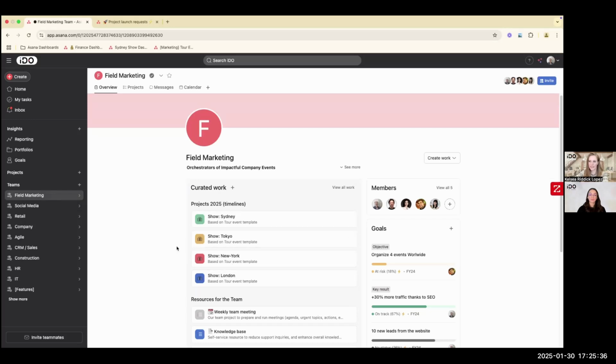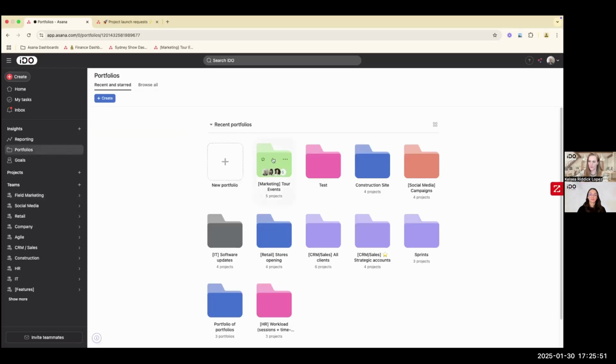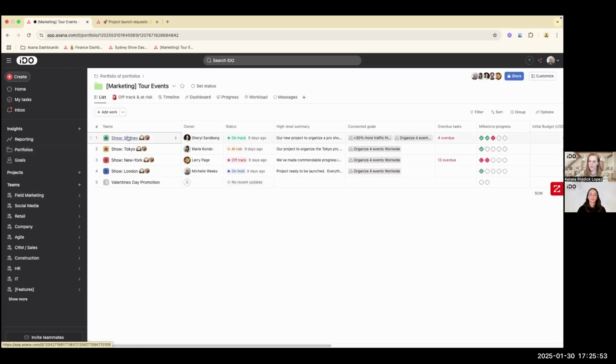So when I'm looking at my team, I'm not really getting information about if these projects are on track or off track, and if I have overdue tasks and whatnot. That's what a portfolio is going to do for me. So I have created a portfolio for those tour events. And you'll see here, we'll see that my Valentine's Day promotion got added here. So that's the new one we were just practicing with. But you'll see here, those 4 shows have been added.